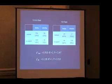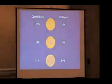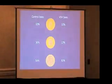So one of the things I decided I would do is look at what the caps look like, the distribution of large, middle, and small recappings. And I was actually surprised. I was thinking that most of the caps with VSH colonies would be here, and that's certainly true. I didn't expect control colonies to have a very high level of large recaps, and they certainly do. So what do I conclude from that? I don't know. Here's what I think is happening.